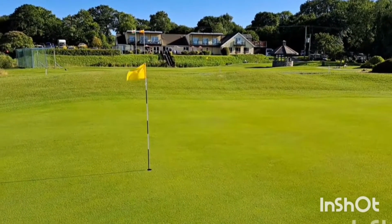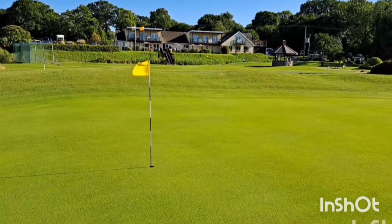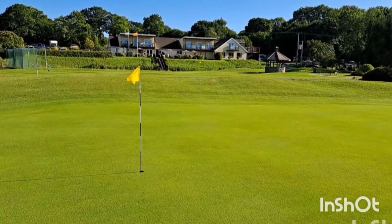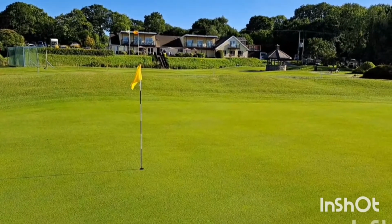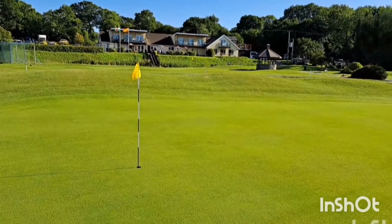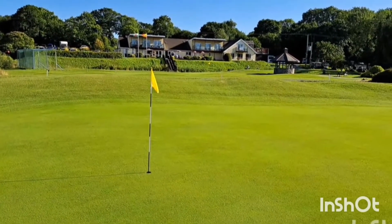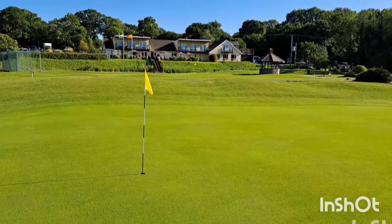Really enjoyed the course. Course is in lovely condition. The greens really stand out. The greens are absolutely excellent. Lovely shapes, contours, and terrific quality greens. Fairways are nice. The course is relatively modern. It's about 30 years old.